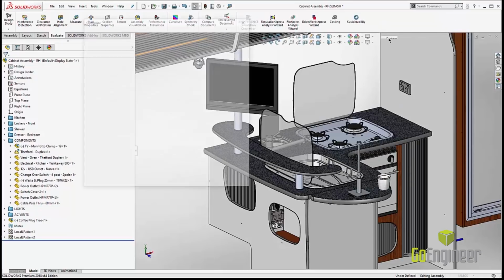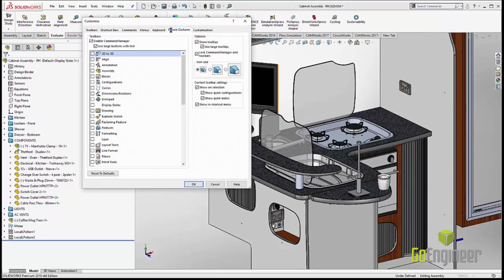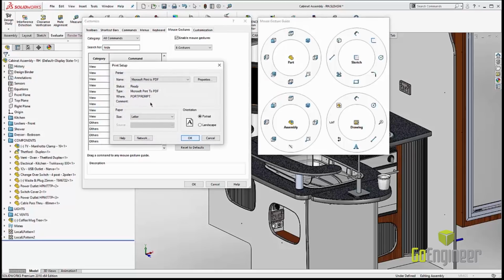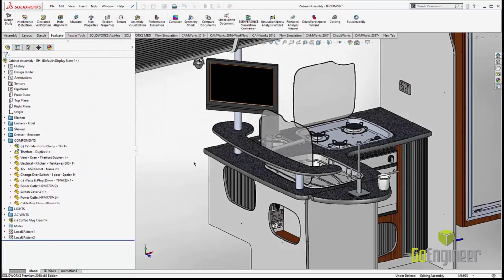Let's go ahead and right click, go to customize, and let's take a look at mouse gestures. They've had a complete overhaul on the user interface on this. We can go from 2 gestures all the way up to 12 gestures. I like 8. And we can also search for any commands. So let's look at the hide one, and we'll just drag and drop it right on the mouse gesture that we want. You can even control, drag and drop, and customize these things from one gesture to the other. You can also print this guy out, put it by your computer until you memorize exactly what the mouse gestures are.